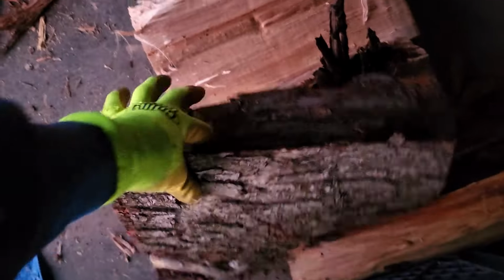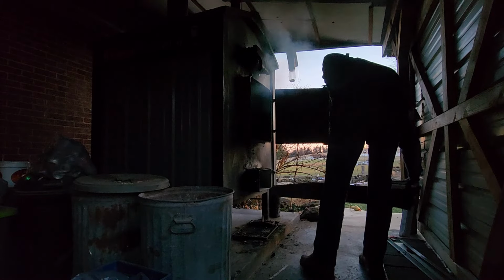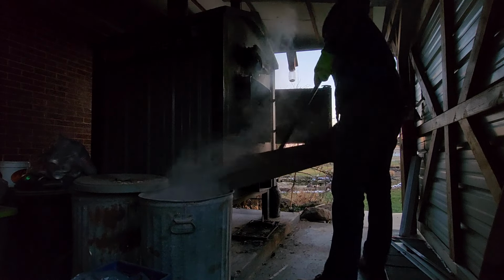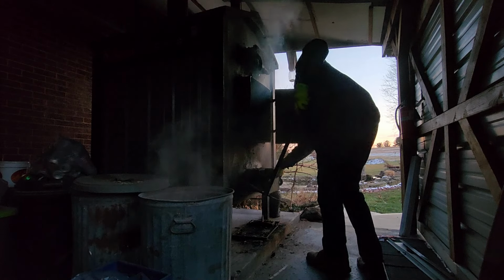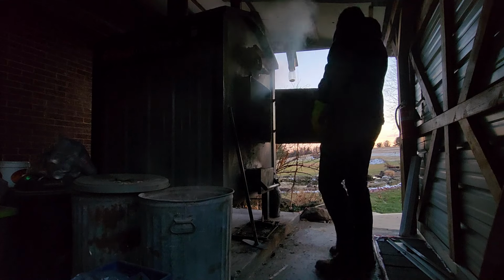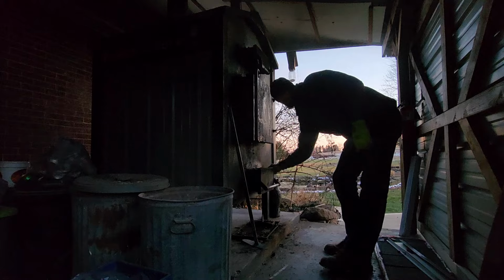I'm going to throw some of these smaller pieces of bark in. Then check the ash drawers. Make sure it's getting airflow. All right, the fire should be good. Now we just have to clean up.